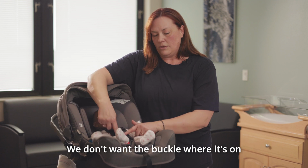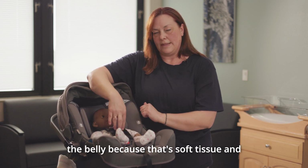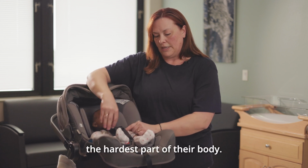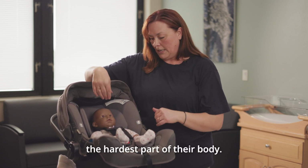We don't want the buckle where it's on the belly because that's soft tissue and that will injure your child if you were to get in an accident. So make sure it's up here on the hardest part of their body.